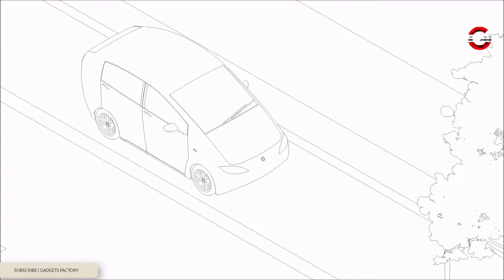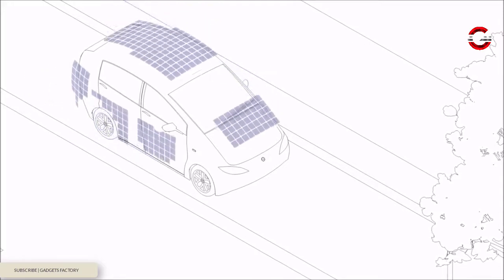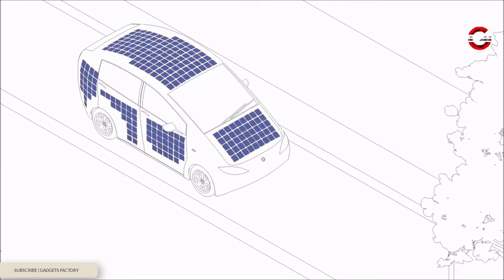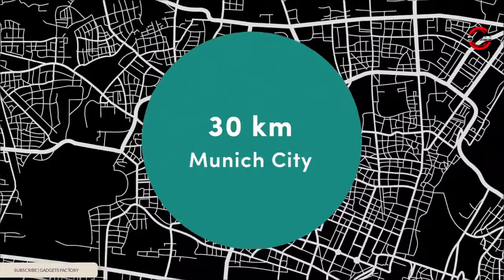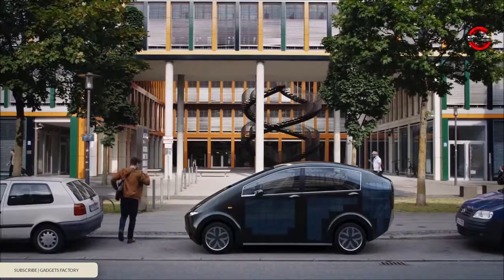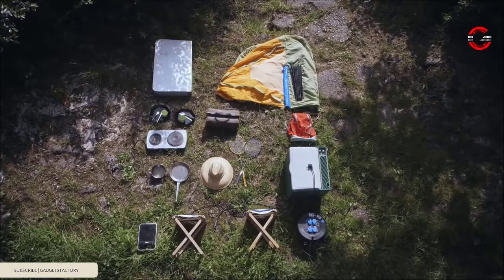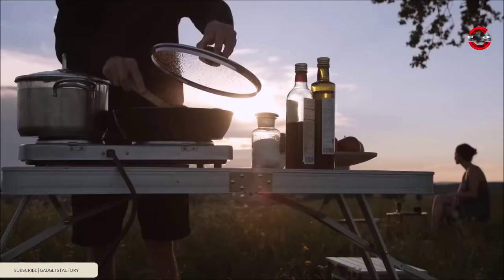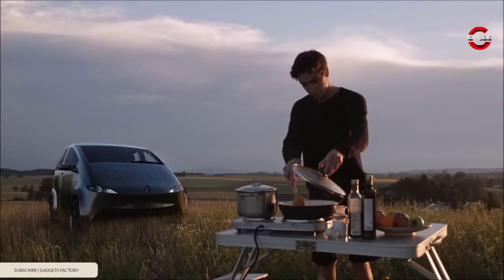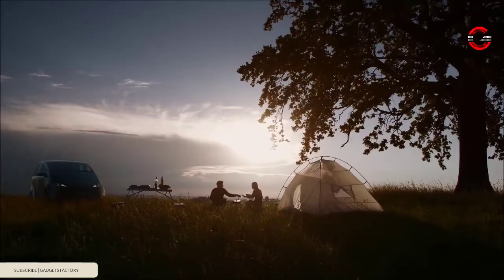With a total area of 7.5 square meters, solar cells recharge the battery up to 30 kilometers a day, additionally to the normal range. This car is perfect for a commuter who drives every single day to his work and in the evening back home. Or for a camping lover, because the Cyan supports bi-directional charging, so you can plug in all the electronic devices you have. Just imagine, you have electricity wherever you are. No worries about the range, no worries about the costs.